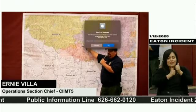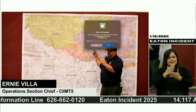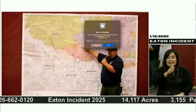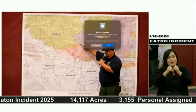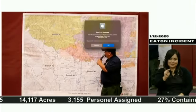Structures up at Mount Wilson secured. There is some blistering and small minor things that had occurred from the radiant heat as the fire made its way up towards that infrastructure, but there were no structures lost at Mount Wilson due to the hard firefight the men and women put in.